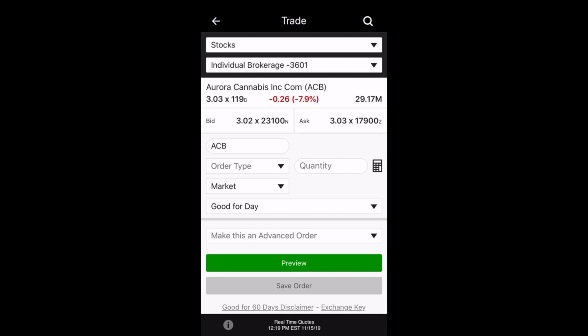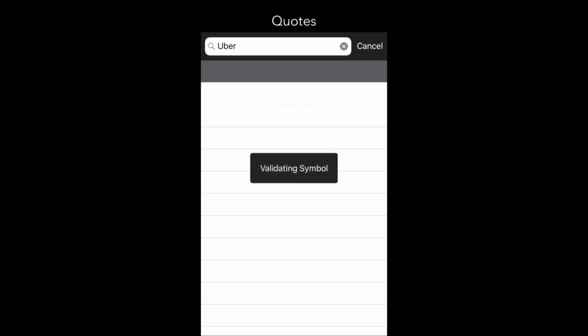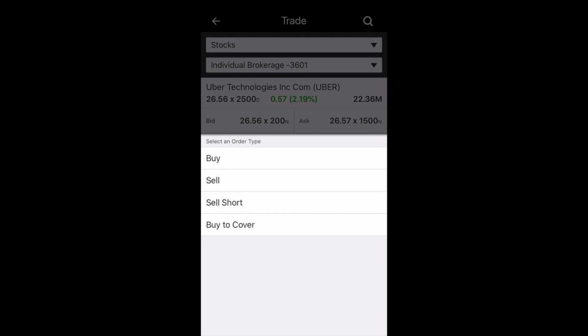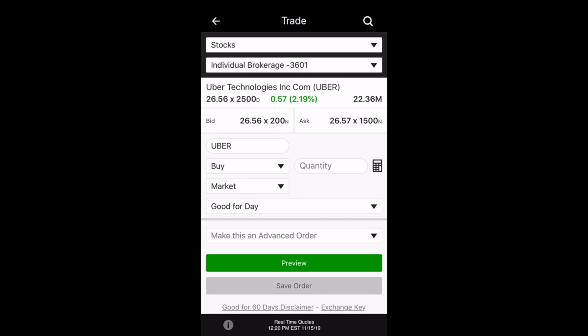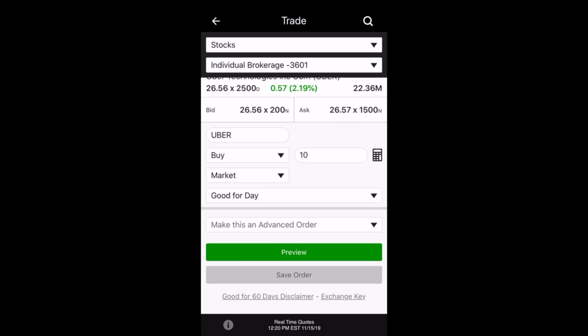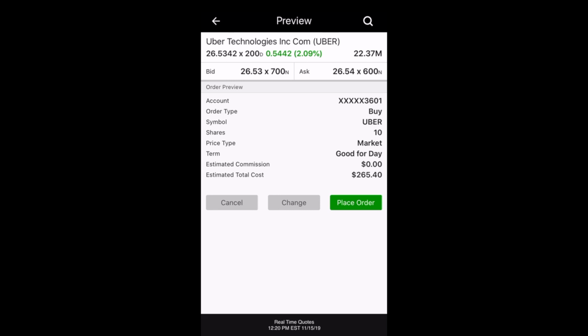All right, we got our brokerage account set up, and now we want to buy our first stock. So we go in, we're going to look up Uber. Uber pops up, it's trading roughly at $26.56. So we say, you know what, we want to buy it. We click buy, we put in our quantity, 10 shares. And from there, it's a market order. We preview it and we'll buy it literally right then and there. You press place order and just that easy, you would have purchased it.